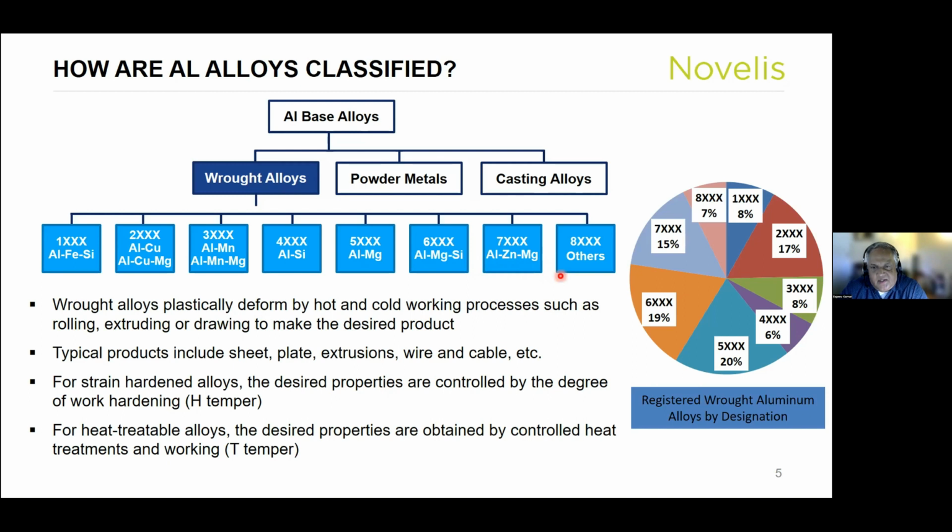it is sheet, plate, extrusion, wire, cable. And then the strain hardened, which is basically mostly non-heat treatable alloys. We use the work hardening and the anneal or the heat treatment combination to get to certain H temper, so-called. And the heat treatable alloys, such as this 6000, 7000, we end up doing the heat treatments to get to a T temper. So this just gives you a breakdown of the alloys.